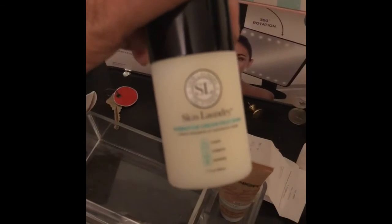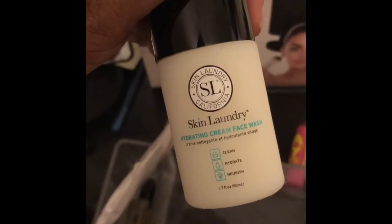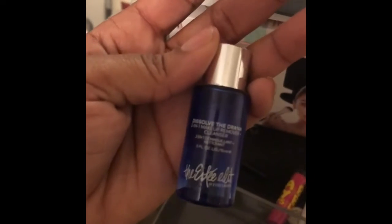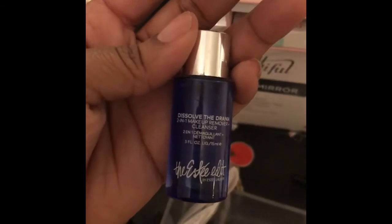And then this is just a chapstick from Avon. Can never have too many chapsticks, right? This is for hair by Mazzani. What is this? Oh, this is a big sample. Hydrating Cream Face Wash by Skin Laundry. Anybody ever tried this? Hydrate, Nourish. Okay. So I got enough facial cleanser where I don't have to buy nothing. What is this? Oh, that Estee Edit makeup remover cleanser. I prefer to use makeup wipes for real, so I don't even see myself really using this. So I think I'm gonna toss it.